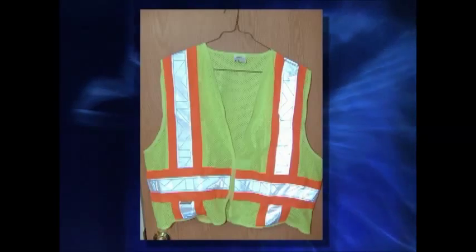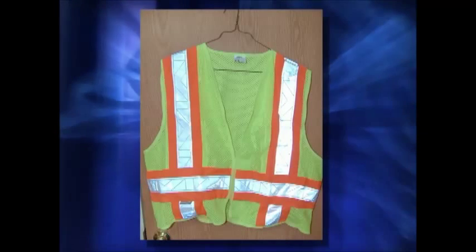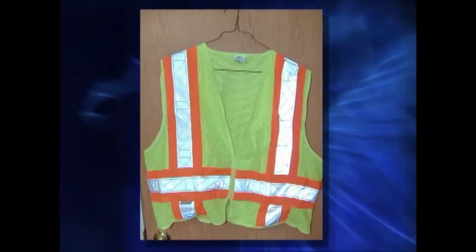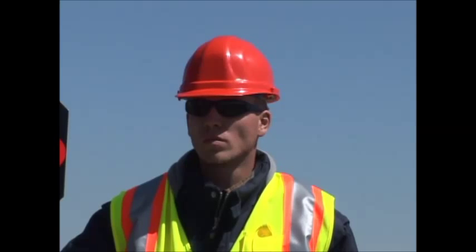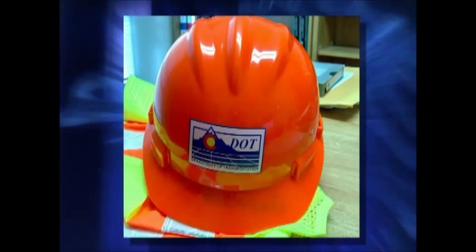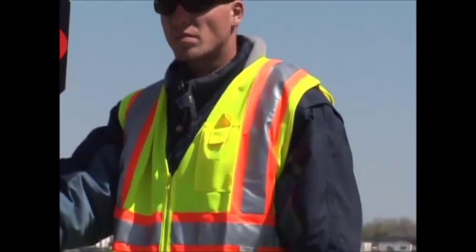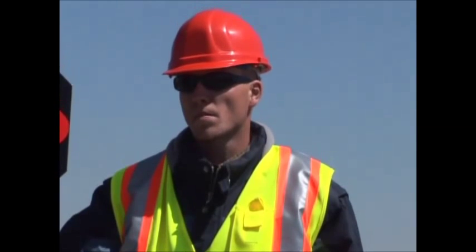Background materials shall be fluorescent orange-red, fluorescent red, or fluorescent yellow-green, and have retroreflective material to provide greater visibility. Hard hats are mandatory and required by CDOT. They must be fluorescent orange-red or fluorescent yellow-green. CDOT personnel will be issued and are required to wear an orange hard hat.